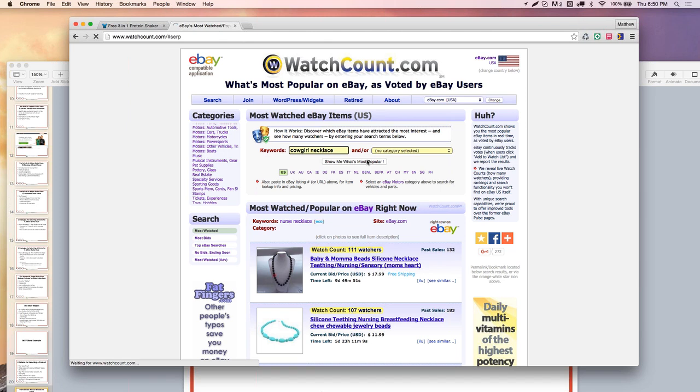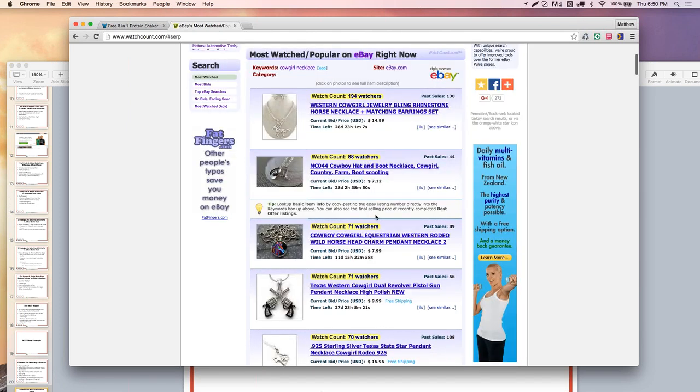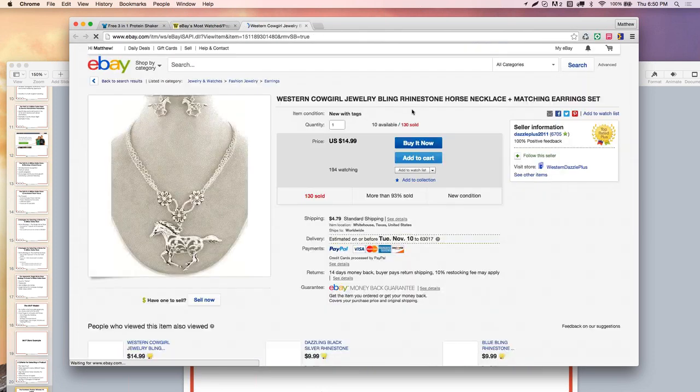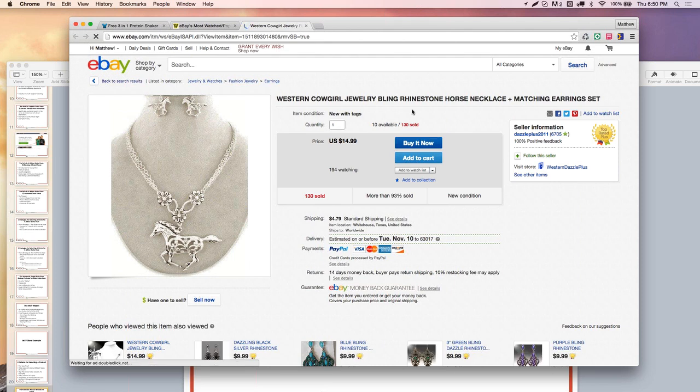So one of the things that struck out to me right here is this necklace, and it's not probably for what you think, right? It's obviously got a lot of watchers, which is fine and dandy, but the sales are what we care about, right? So let's pop this guy open, and why I think this is an opportunity for Nishant and I to test. The reason is I've never seen anything like it, right?